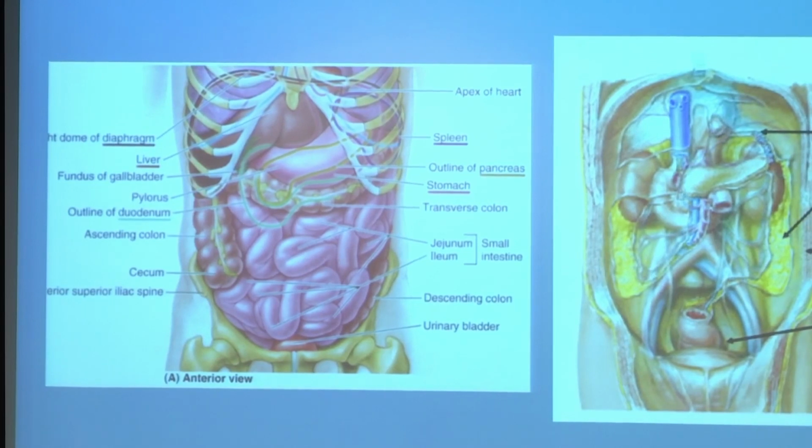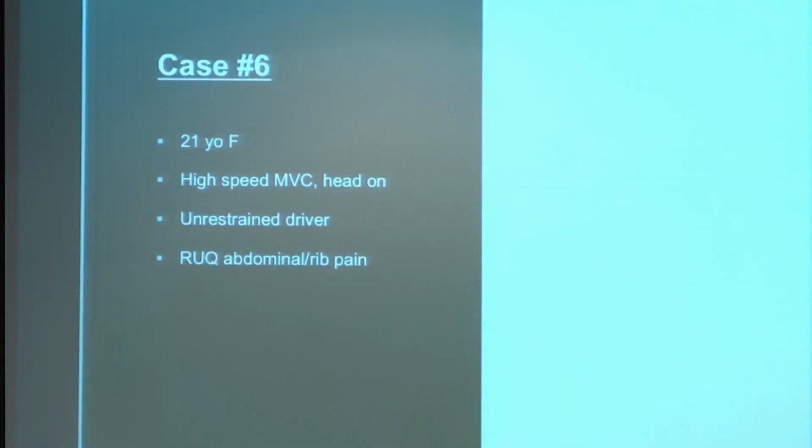Your abdomen's only this big, okay? I also put this up here to remind you that the umbilicus is right here, and the bifurcation of your iliacs is around your umbilicus too. So everything's a little bit higher than you think it is.